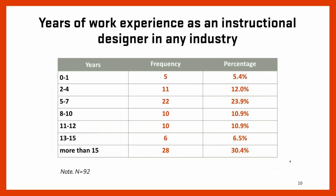We also asked about years of experience working as an instructional designer in any industry. And what you'll see here is we have quite a spread, but again, we have many people in the group who have more than 15 years, almost 1/3 of our respondents working in any industry outside of higher education. Now, this was from a smaller group of people who had experience outside of higher ed. So you'll see the N here is a little bit smaller.